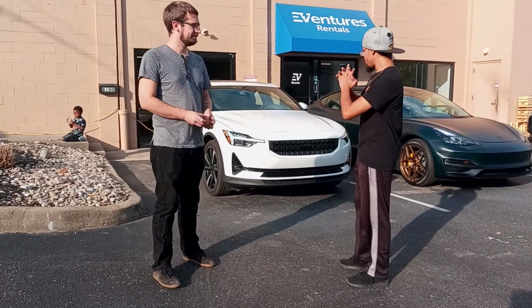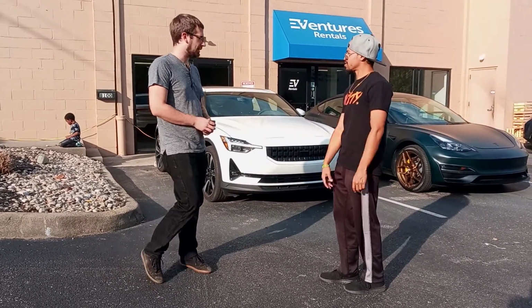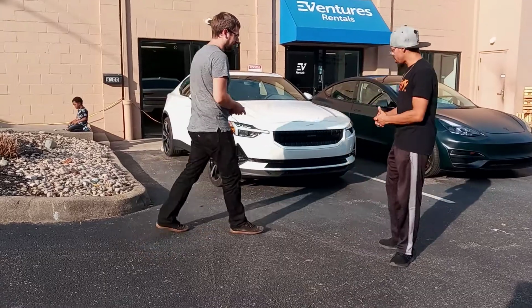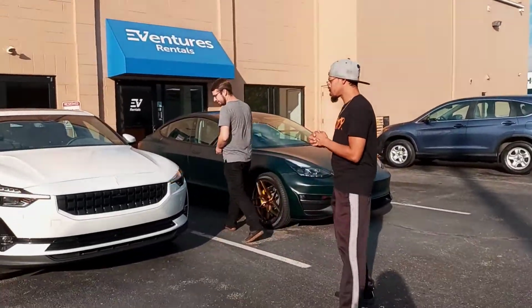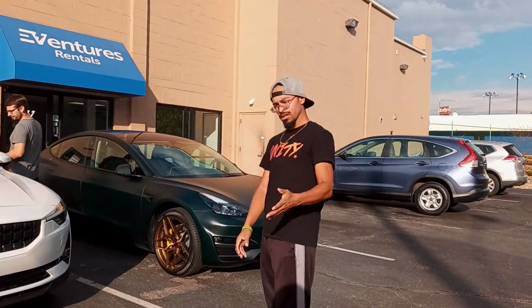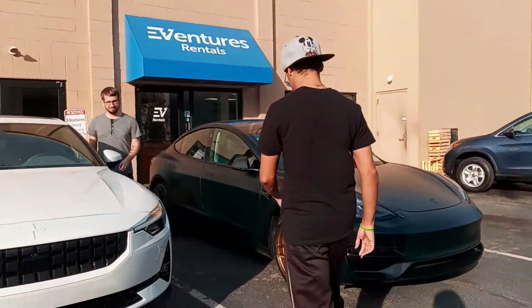Speaking of perspective, let's take a look at the inside. Okay, so unlock it, so we can look at the driver's seat and the different features that it has inside. Come take a journey with us.